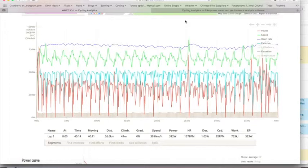Well, what does that mean in terms of time? So that would give you a time in a 40k TT, 57 minutes and 24 seconds on the road bike versus 55 minutes and 2 seconds on the TT bike. That's 2 minutes 22 seconds. So just over 2 minutes, close to 2.5, between the TT and the road bike. So huge.